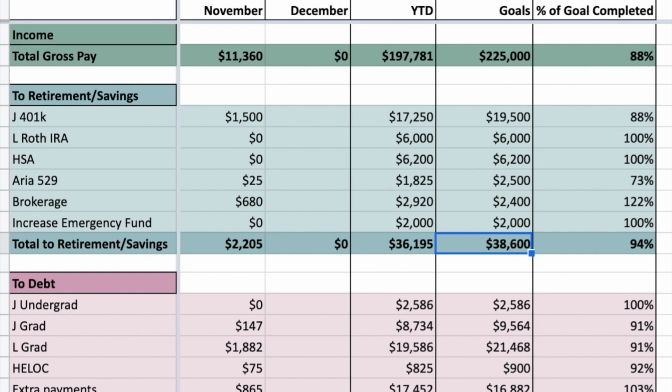When I set that $38,600 goal, it felt so big. I didn't know how we were going to do it, and especially when I quit my full-time job mid-year, I just didn't think it was going to be anywhere near possible, but it just goes to show that consistent progress over time really adds up, and so we are going to probably hit that, if not get very close to hitting that this year.